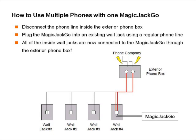All you have to do is simply go outside, open up the box, disconnect the phone line inside the box from the street. Go back inside, and instead of plugging a phone into your Magic Jack, plug your Magic Jack directly into the closest wall jack. Once this happens, that wall jack is connected to all the other wall jacks through the exterior phone box.